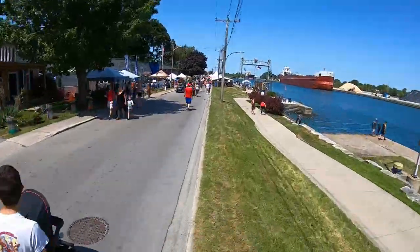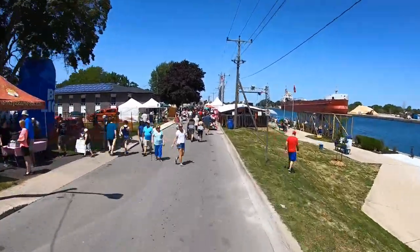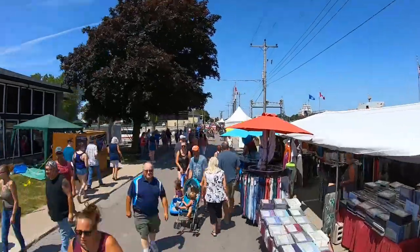A really nice thing about living on our sailboat at Sugarloaf Marina is that it's only a 10-minute walk to where the center of Canal Days is.